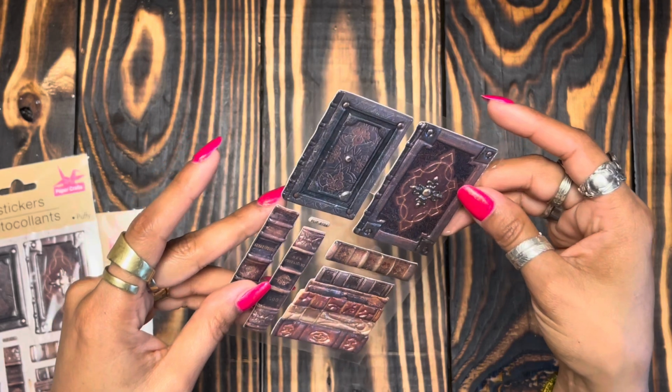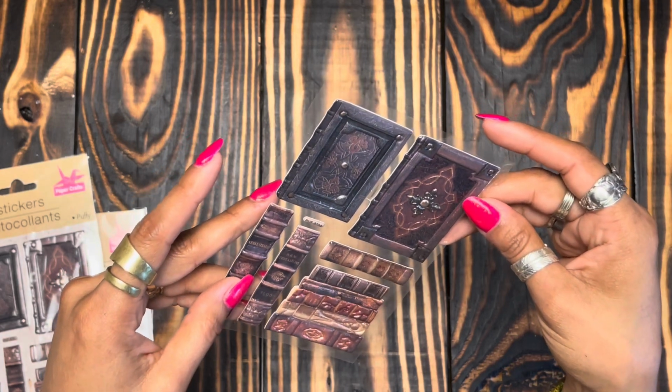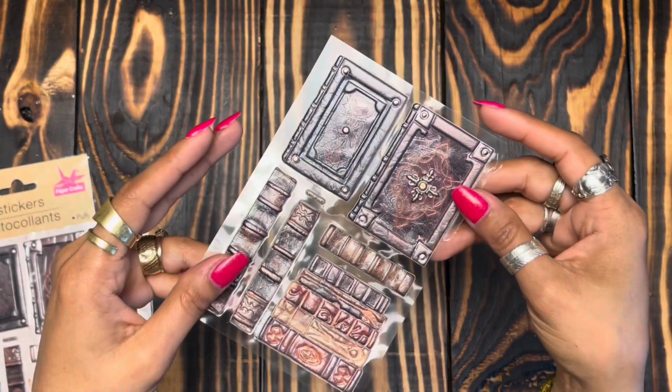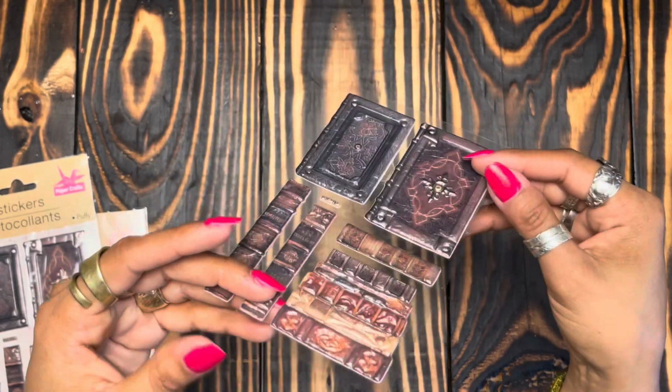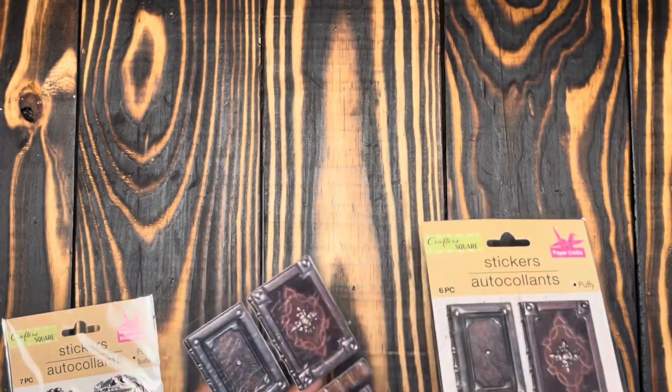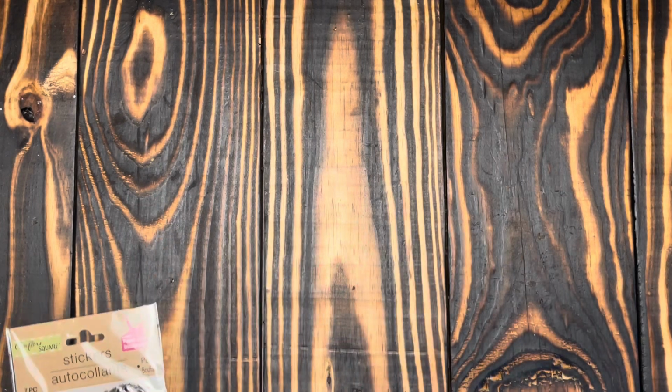I have a full antique dresser that was my mother-in-law's, and it's full of all of my vintage vibes crafting supplies. And I absolutely love this. So this is gonna go into that collection as well. And I did get 2 of those.